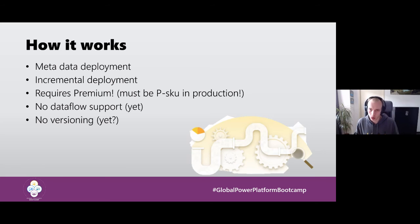That's because Power BI deployment pipelines does a metadata deployment. In other words, it does not deploy your actual PBIX file from workspace to workspace, but it only pushes the metadata, so only the tabular model behind it in a JSON structure. It doesn't contain the actual data. And with that, you can also do an incremental deployment. For example, only deploy that one measure that changed or that one relation that you changed.